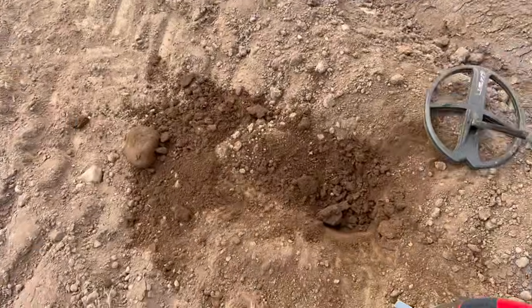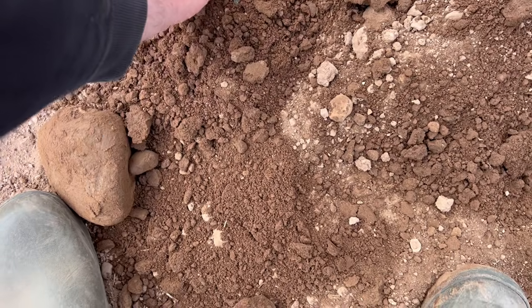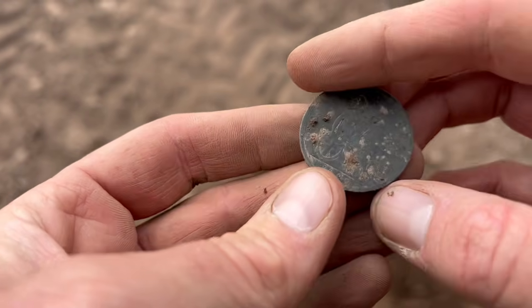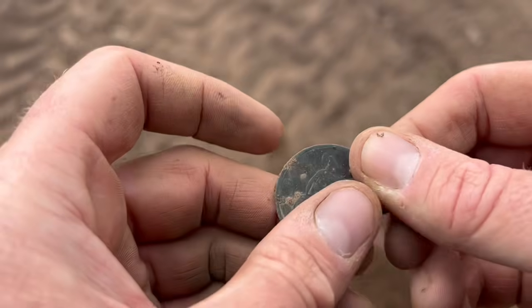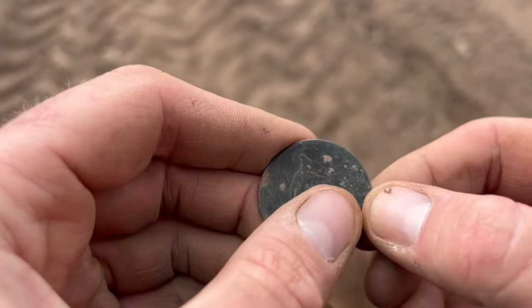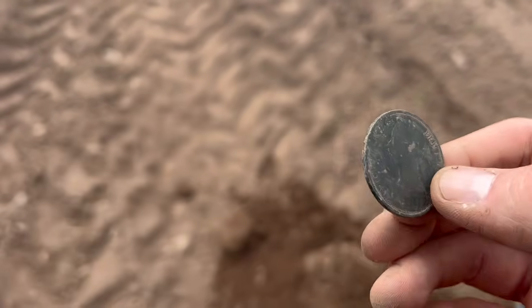85. And I think, without even using the probe, I think we've got a coin. Oh, we do, and it looks brilliant. Oh, what a patina this has got on it. Wow, it's almost black. Very similar in colour to that one that I got next to the iron the other day. Well, a few weeks ago. Here, 1889. And Britannia seated. And we have got Queen Victoria.